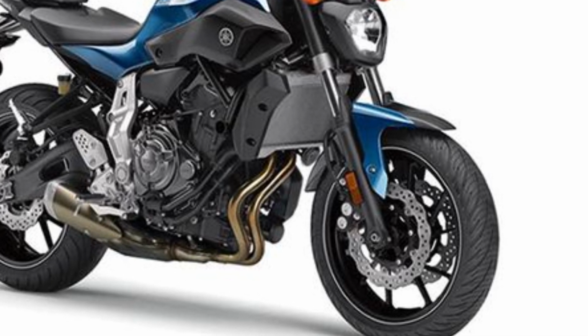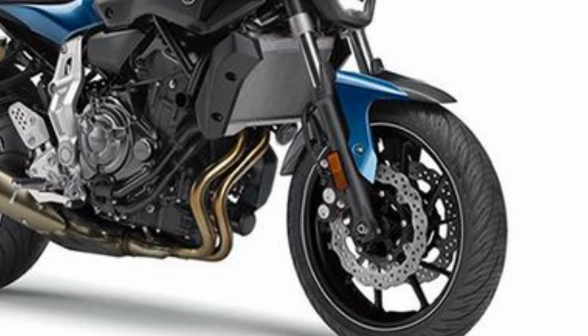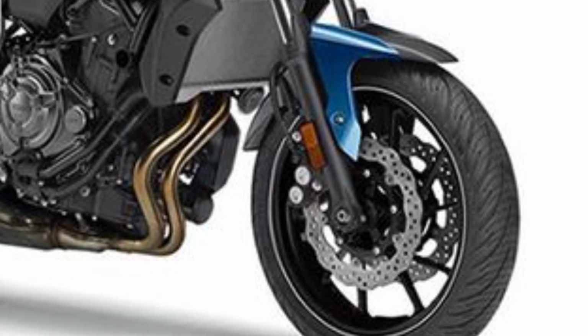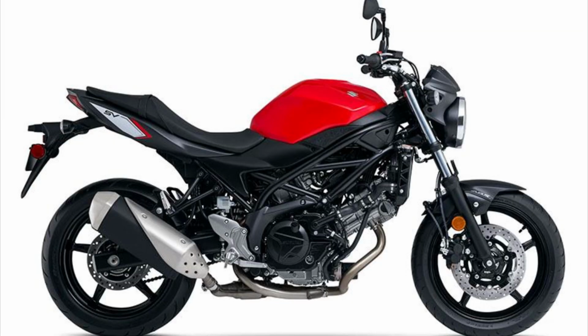We have a 120 front tire, and we have a 180/55 rear tire, so same tires as the Benelli. We have a smaller fuel tank at 3.7 gallons, and we have fuel efficiency ranging from 52 to 57 miles per gallon, but this bike is the lightest in the class at 403 pounds. Okay, moving on to the SV650.